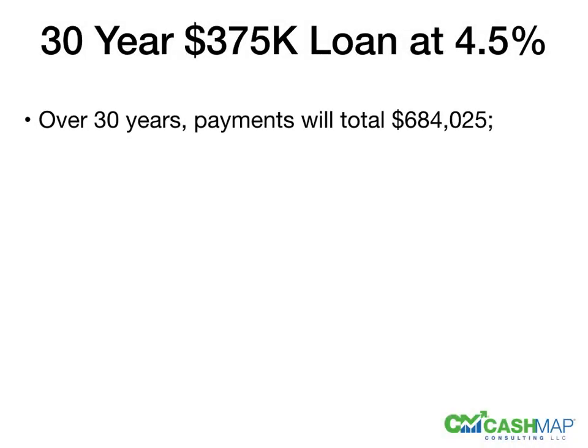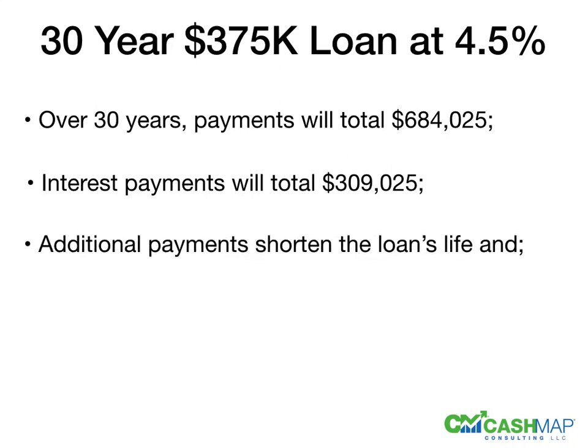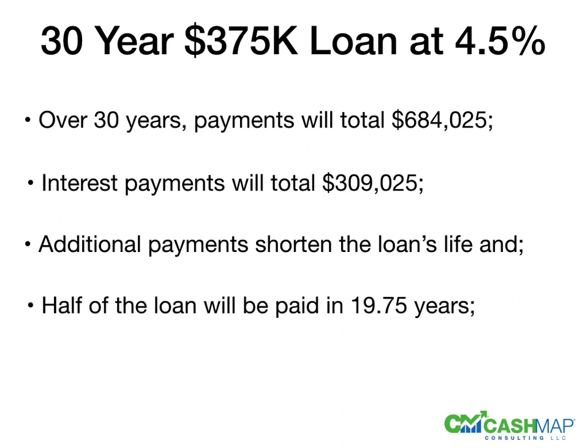So over 30 years, a $375,000 loan at 4.5%, we're going to be paying $684,000. The interest alone will cause us to pay $309,000 if we stick to the schedule. If we make additional payments, it shortens the loan's life, and half of the loan will be paid in roughly 20 years.